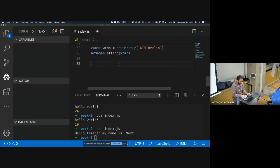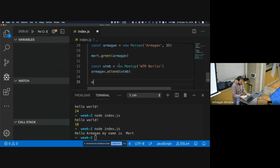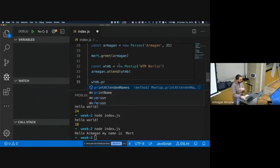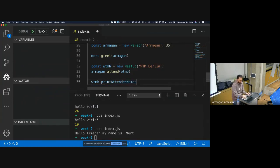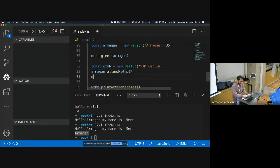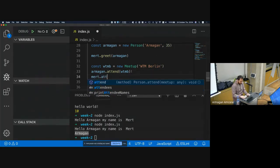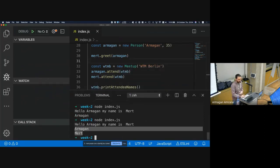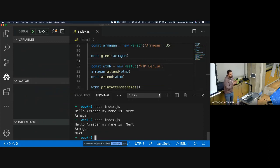So in this case, what do we do? WTMB dot print attendee names. The IDE is intelligent enough. It just fills things out for me, suggests functions for me. I just saved it. And then node index, as you can see, we can see Arman as an attendee. I'm going to also add myself to that meetup and then run it once more, and I'm going to see now two names there. This is the exact thing that we did last week, all right?